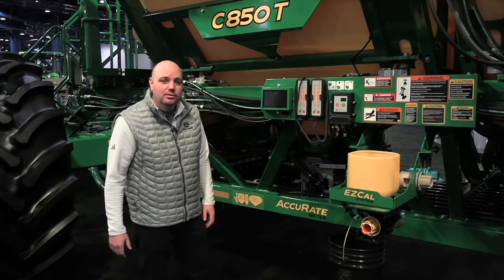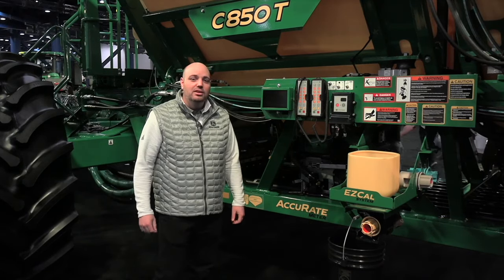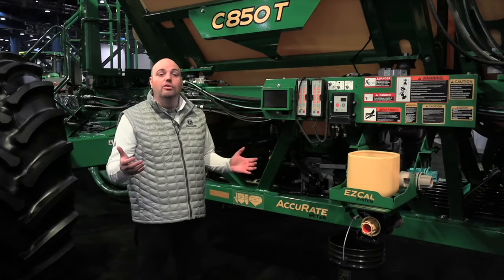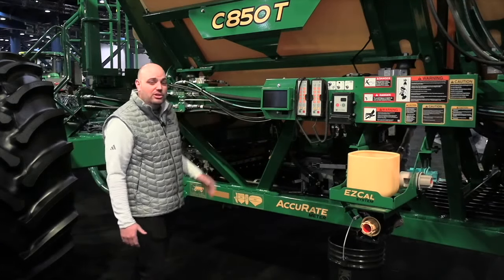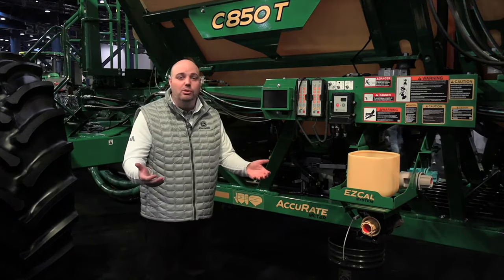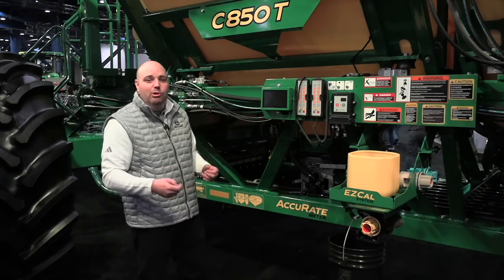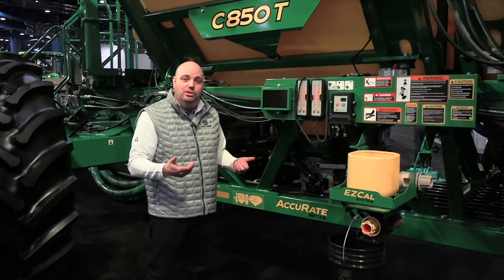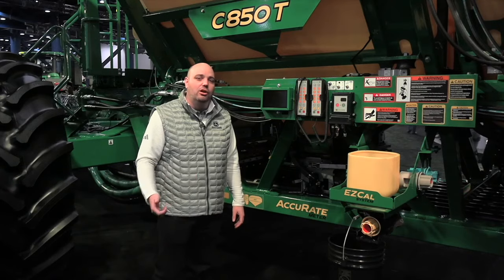Now, a number of those carts are under 550 bushels, Jordan. Where do they fit? Yeah, so we're trying to get the technology to all of our customers. These tank scales and Active Cal, which we introduced on the original C850s, not all of our customers could get them. So when you're producing winter wheat or maybe you have a different fertility strategy, you don't need a big cart like this. But we want to make sure you have the technology available to you. So that's what this update's all about, making our best seeding technology available for all of our customers.